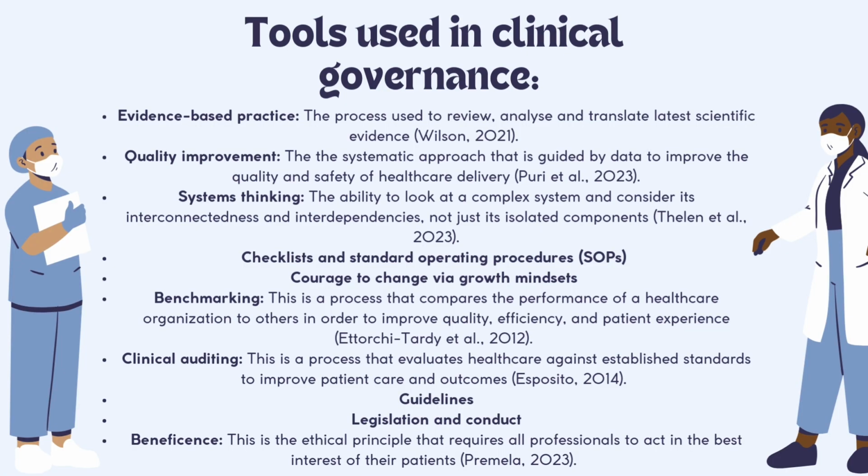The tools used in clinical governance that I will be speaking about later, we have our evidence based practice, which is a process used to review, analyze, and translate latest scientific evidence. Quality improvement, which is the systematic approach that is guided by data to improve the quality and safety of healthcare delivery. We've got systems thinking, the ability to look at complex systems and consider its interconnectedness and interdependencies, not just isolated components.